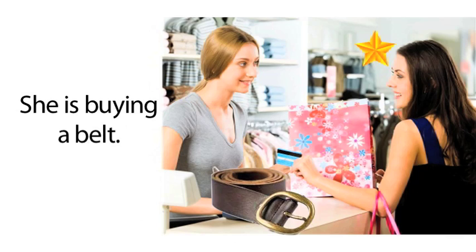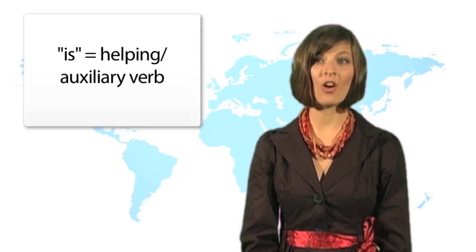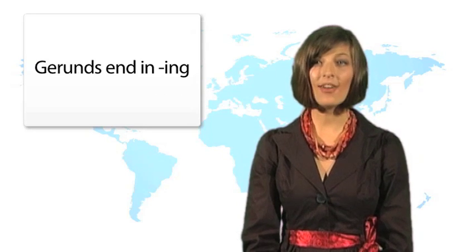Okay, like I said, the present progressive is made up of two verbs. If we look at this sentence, she is buying a belt. What are the two verbs? Is buying. Is what you call a helping verb or an auxiliary verb, and buying is a gerund. Gerunds in English end in ing. You might know them as ing verbs. And in Spanish, it works exactly the same way.